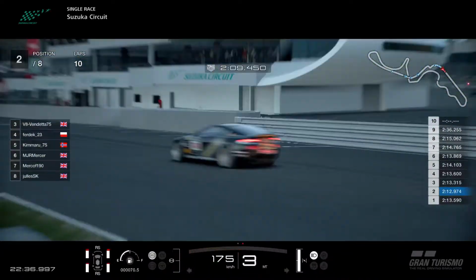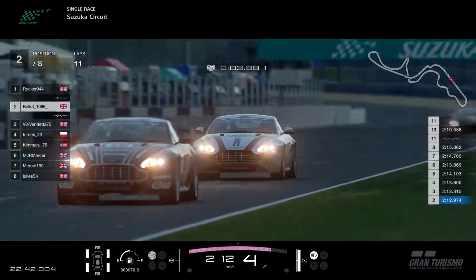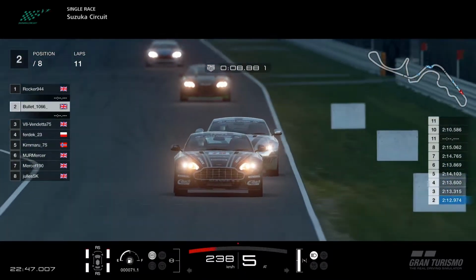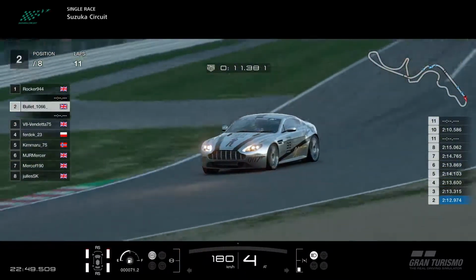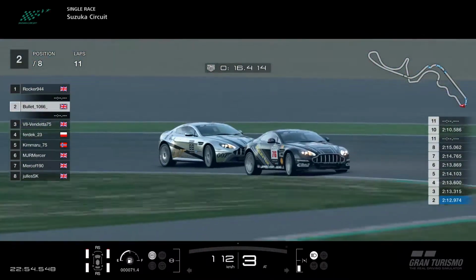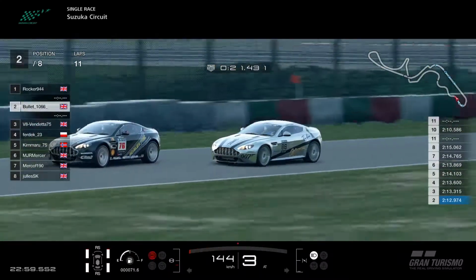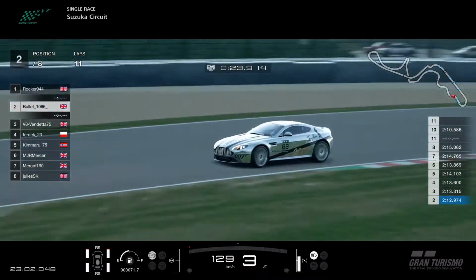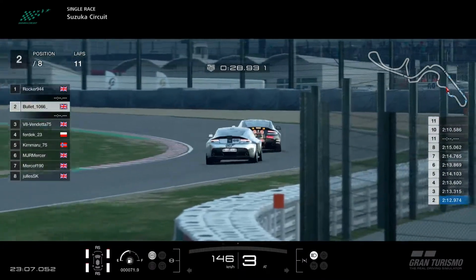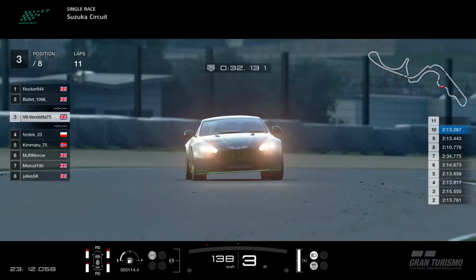Rocker retains P1 for now, but Bullet is coming up close. I don't know why there was a blue flag. Gran Turismo Sport logic. Bullet looking for a move now. Desperately wants to get ahead of Rocker. We got V8 there chasing closely behind.